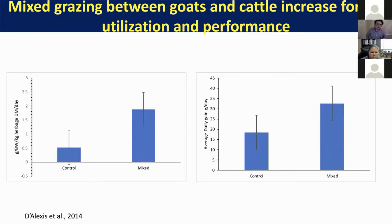Another strategy I want to point out is the use of mixed grazing. If you remember in the very first slide, I pointed out the differences between browsers and grazers. This is probably one of the most important strategies that some of you might consider, especially if you have cattle. It has been demonstrated that if you use infected goats along with cattle in the same area, you technically increase herbage production.